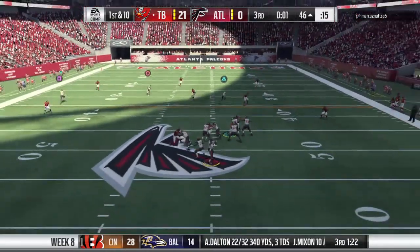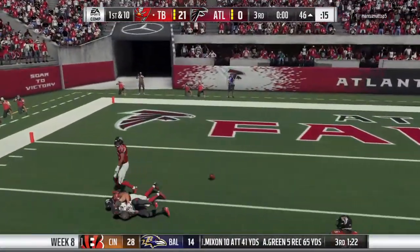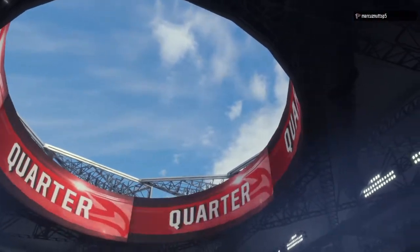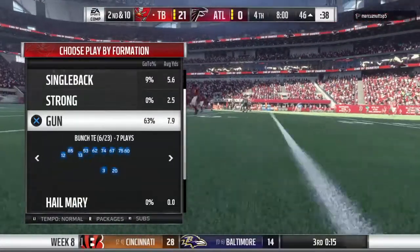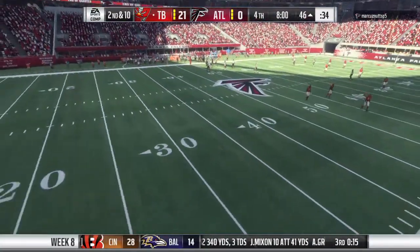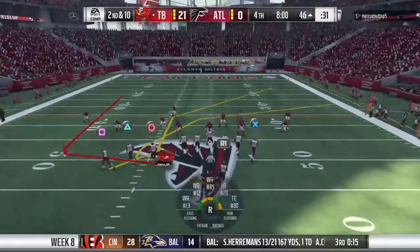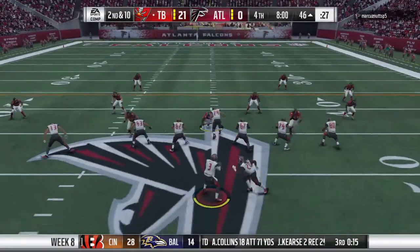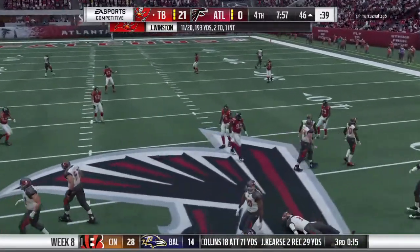Off the play fake, Winston. He's going to launch this thing way downfield. And that one incomplete. They tried to sneak in a deep ball with the clock running down, but to no avail as time will expire on this third quarter of play. So incomplete on first. Let's see what second down has in store. Play fake. Winston. And this will be incomplete.